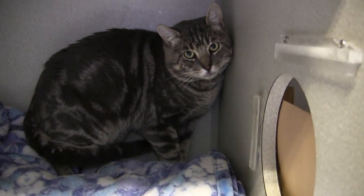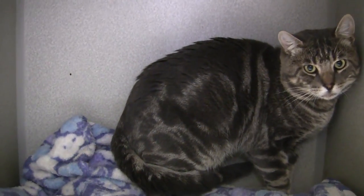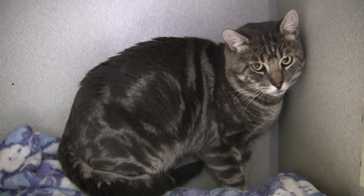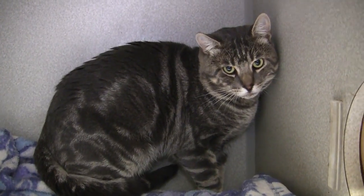And now we've got Cooper, a big, beautiful tabby cat. He is a classic tabby. You see that circle on his side there? That is the indication of a classic tabby cat. Not a mackerel, but a classic. Cooper is a handsome, handsome boy. ID number 215018. Consider Cooper or all the rest of our cats and dogs that we have here.